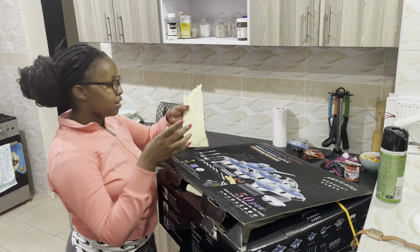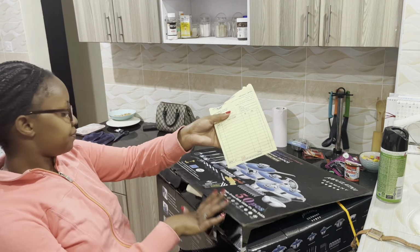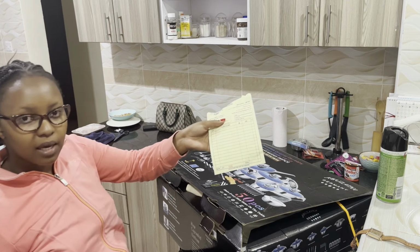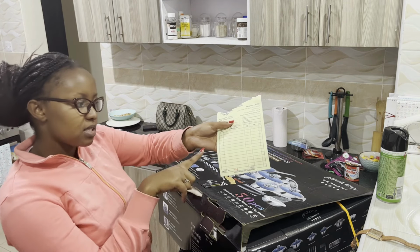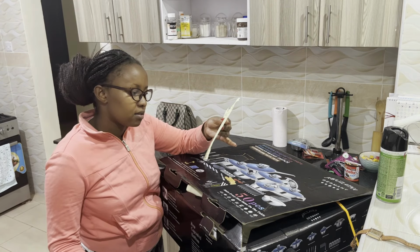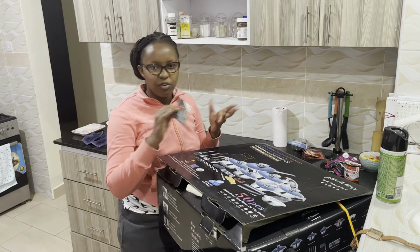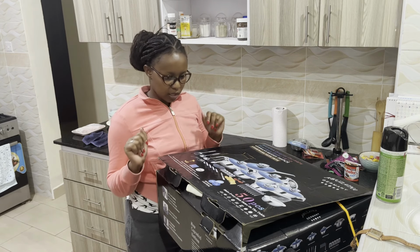This is the receipt. This package is 50 pieces and it's 25,000, so you can pay slowly. So that is what I did. I deposited 7k and now I have 15 remaining, but you can also do hire purchase, where you pay in 4 months, so you can choose your payment plan.